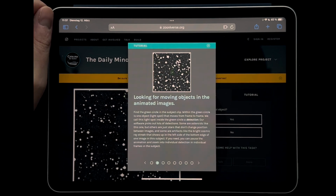Looking for moving objects in the animated images. Find the green circle in the subject clip. Within the green circle is one object, a light spot, that moves from frame to frame. We call this light spot inside the green circle a detection. Our software picks out lots of detections.